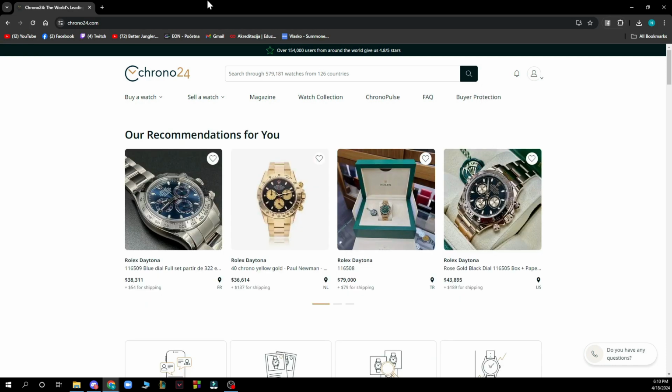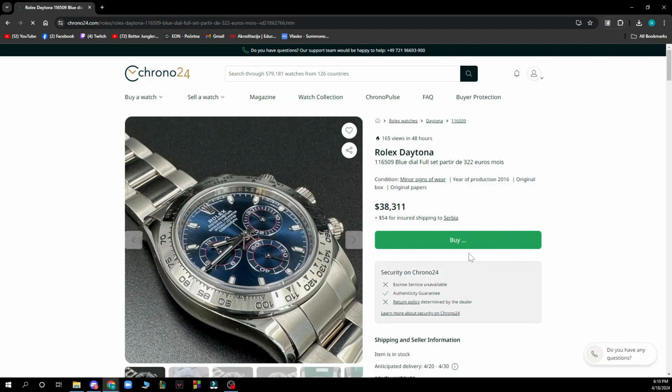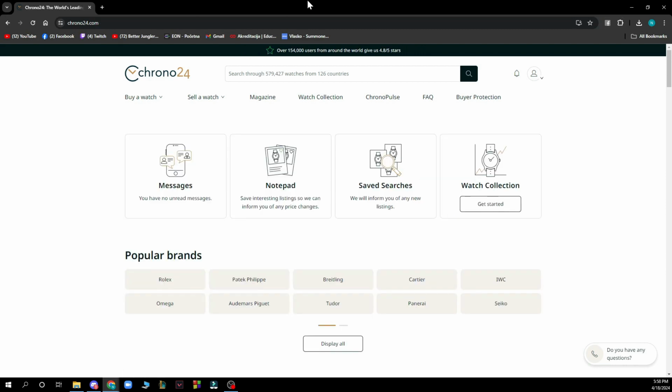Now guys, let's see how you can actually go and leave a feedback for a seller on Chrono24. Well, to do that, you need to go and click on a watch that you would like to buy. When you click on buy, and when you actually buy it, then you'll have an option to leave a feedback for the seller. So guys, that will be everything for this video.